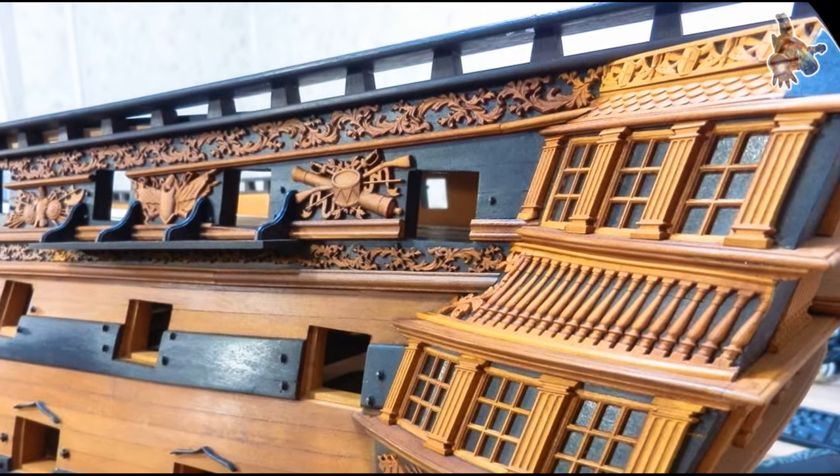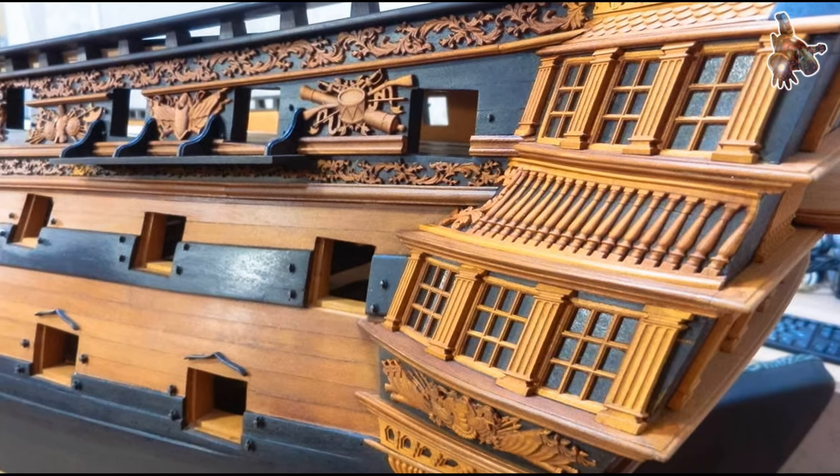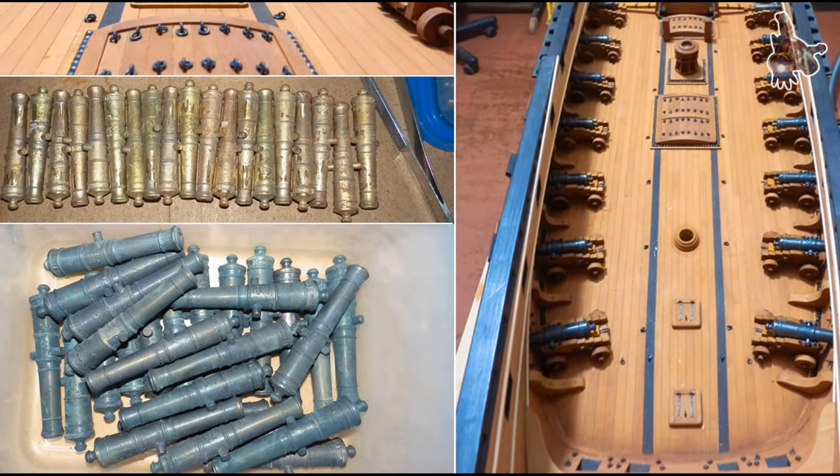A monument was erected in London in honor of the victory in the Battle of Camperdown. The monument is a column with the figure of the goddess of victory, Victoria, on top.